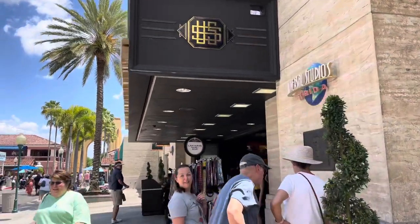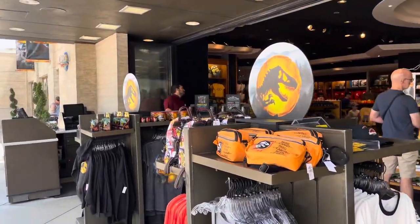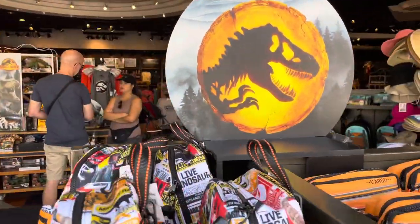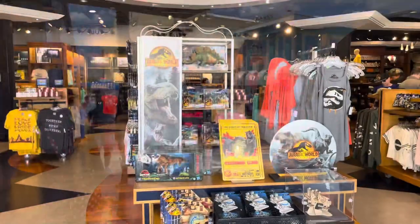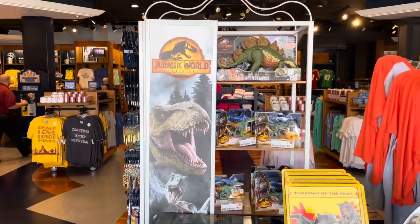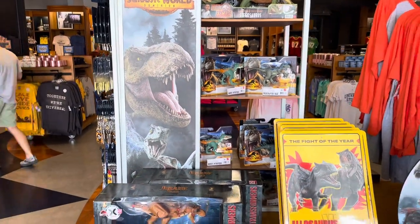There's a few different things inside the store as well. Really loving all this new merchandise. It's great to see. We have Jurassic World Dominion displays here. And they've got the T-Rex and Blue and Beta.